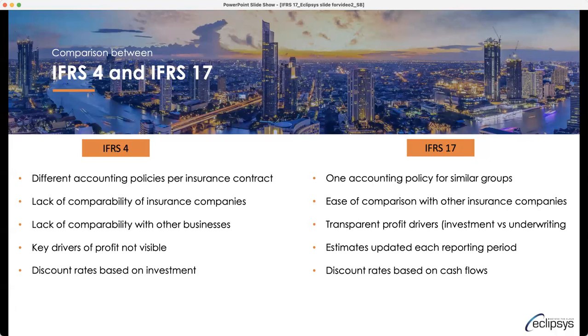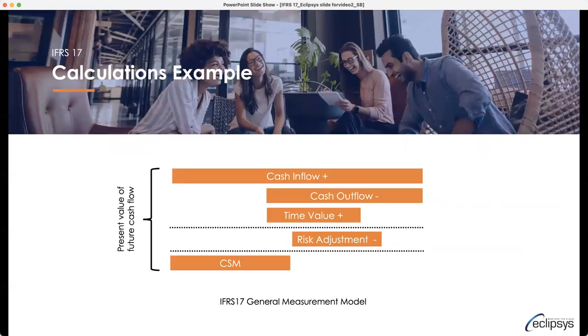In IFRS 4, discount rates are based on investment and are set at the inception level, while under IFRS 17, estimates are updated at each reporting period and reflect characteristics of the cash flows of the contract and also the time value of money during that period. Here's a calculation example.